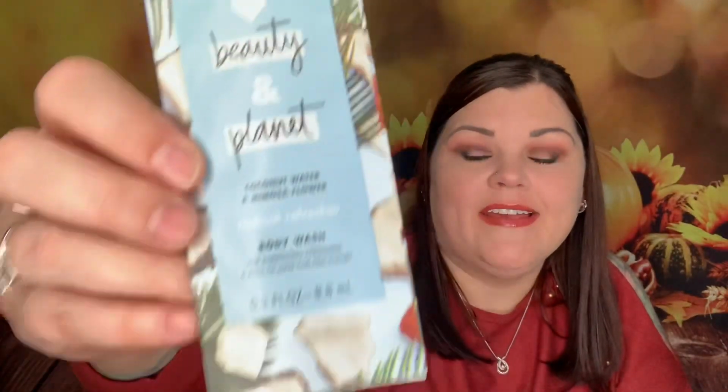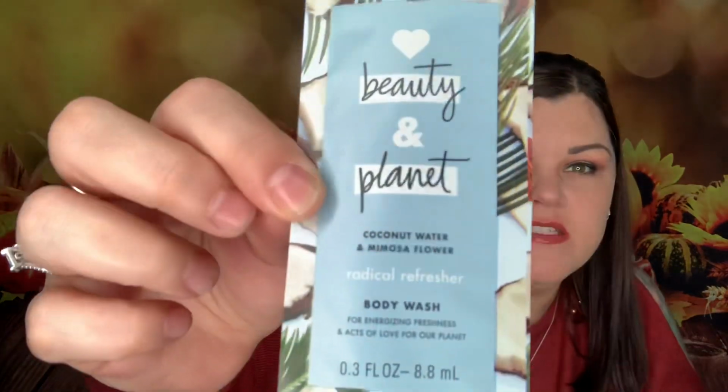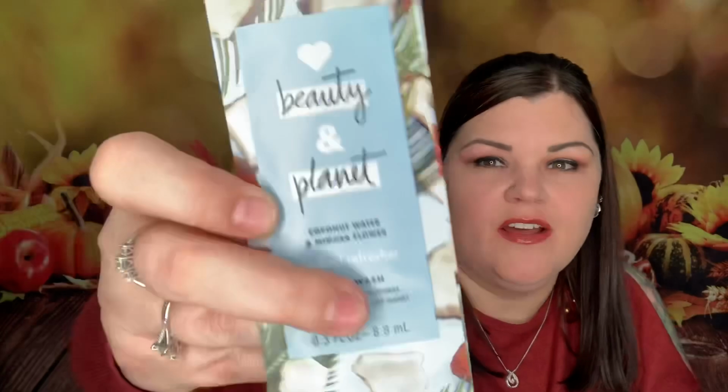And then this one is Beauty and Planet Coconut Water and Mimosa Flower Radical Refresher Body Wash. Ooh, I would like to try that. I haven't tried that scent. I don't like eating coconut, but I don't mind the smell of coconut. So I'll definitely try that in the shower. It's enough for one usage for sure. And then that'll tell me if I like it. And if I do, then I can purchase the other one. So that is everything that came in this box.